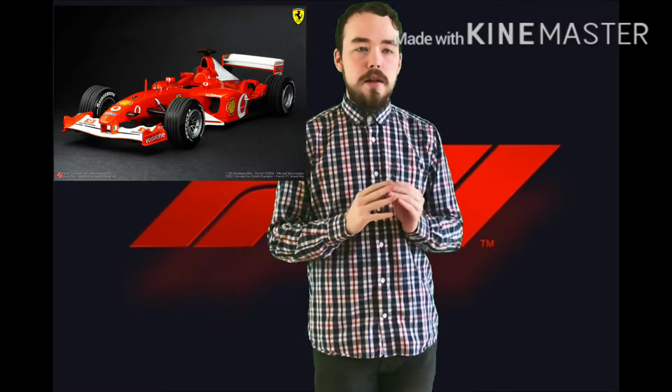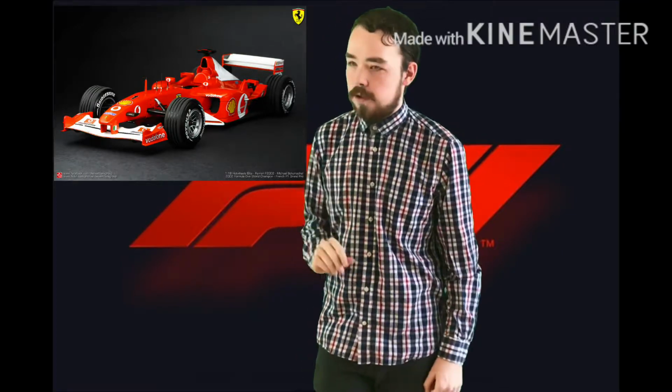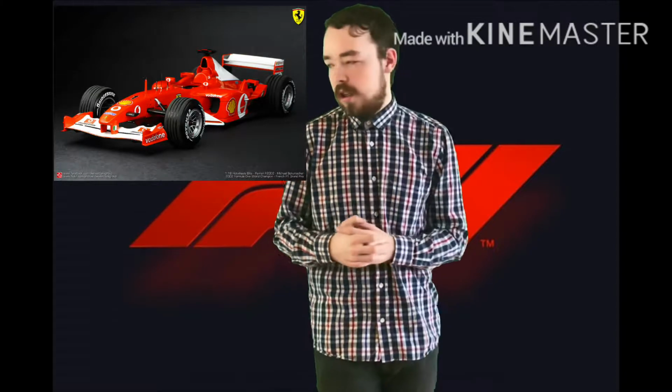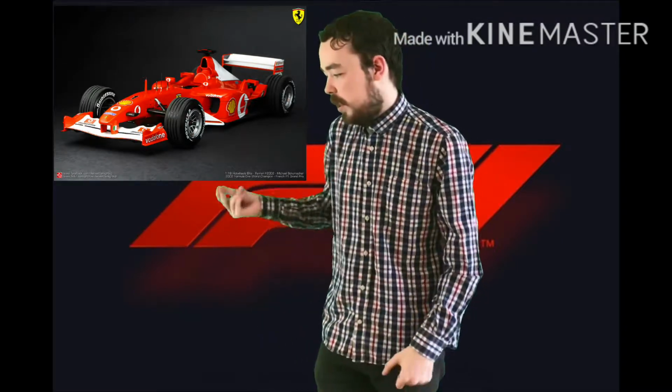F2002. This is probably the most powerful car on the list, with 900 brake horsepower. The most famous one, the most recognized one, because it was driven by Michael Schumacher when he won the 2002 Formula 1 World Championship. Actually, I think two of his World Championships were won in this. However, I'd say they're a bit controversial given the circumstances behind it. And this was used only in the 2002 and 2003 seasons of Formula 1.